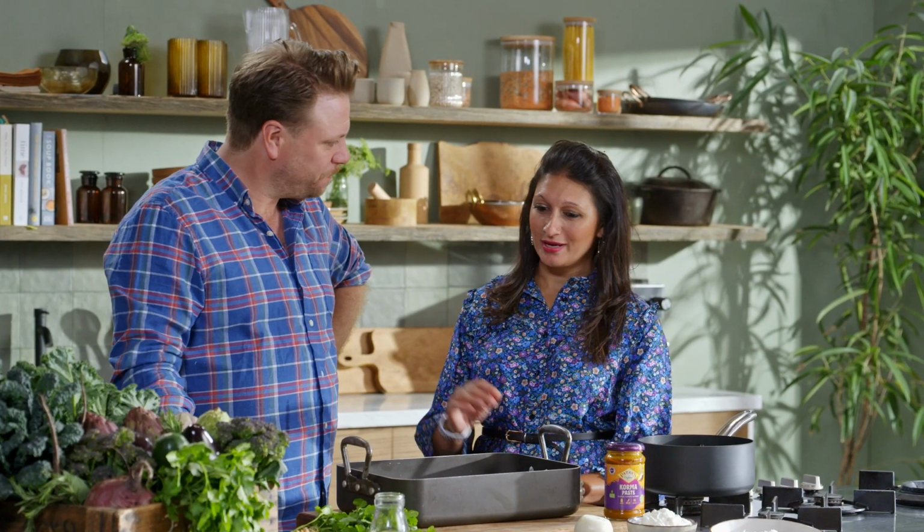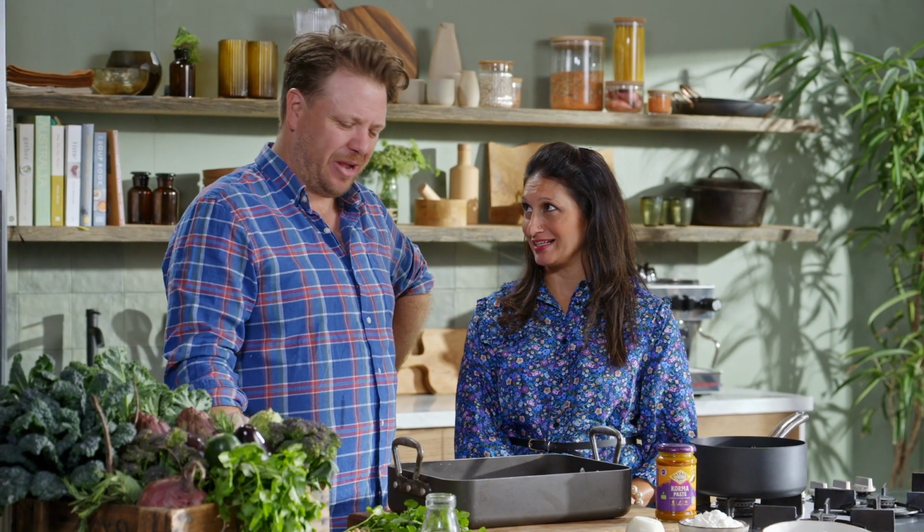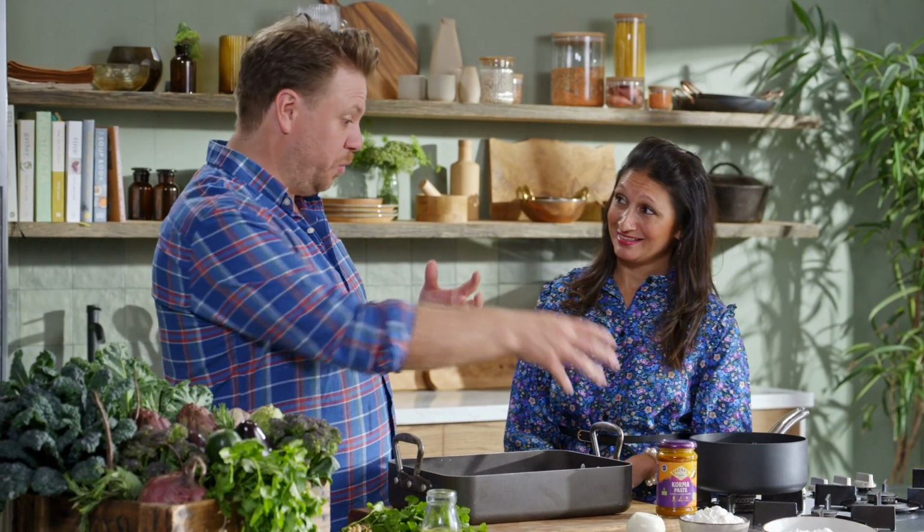Excited to be here. What are we cooking with this wonderful paste? So we're having something that I would have had for Sunday lunch in my house growing up. So this literally is like my mum's cooking, my mum's recipe. Love it. So we're having baked chicken korma with a jeweled pilau rice. How good. Amazing. So this is literally your childhood memories.